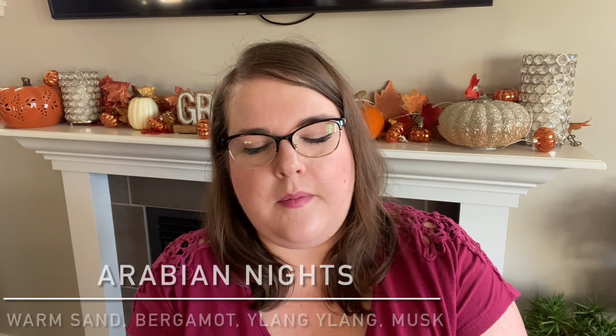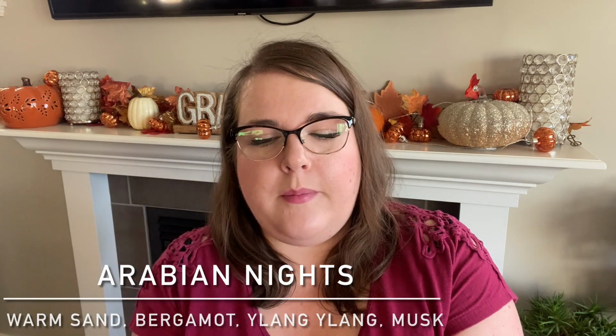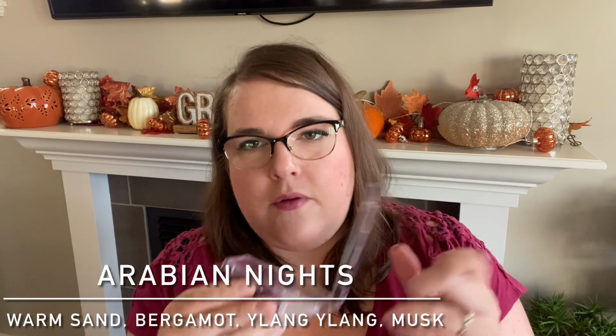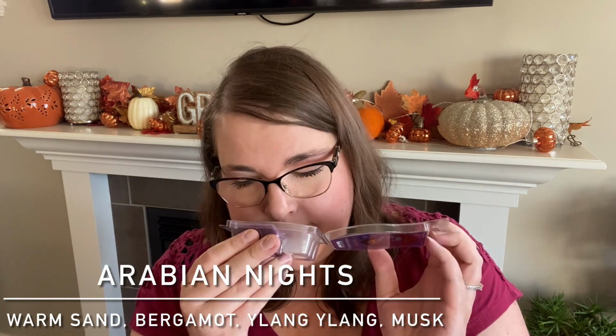And that was good. In our bedroom this week, we did a few different ones. We did Arabian Nights from the Aladdin collection. And this one I did in our bathroom as well, or ensuite. I did 1 cube in the ensuite, 2 cubes in our bedroom, and this one changed quite a bit on warm. So every time I drop wax down my shirt.